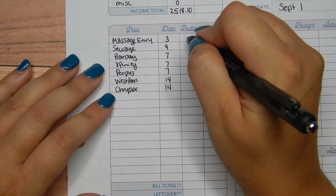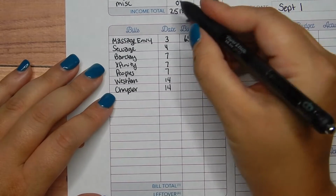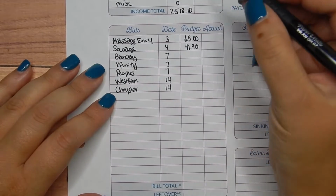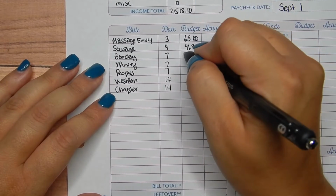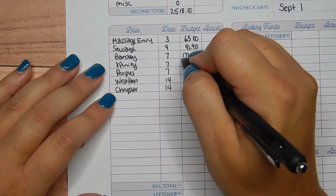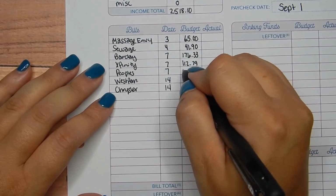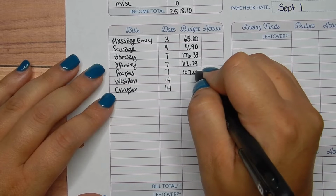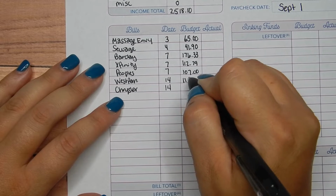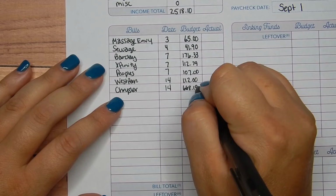Okay, so this is a fixed budget amount, so this one's always $65. Sewage, I'm going to estimate at $41.90. I believe that was the bill last month, unless I already got it for this month. Barclay, $176.33. Xfinity, $112.79. People's, $107. West Penn is going to be $112 this month, and Chrysler is always $668.19.